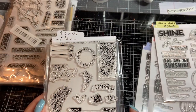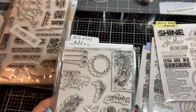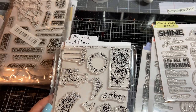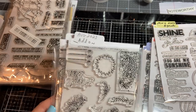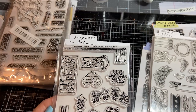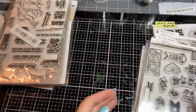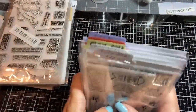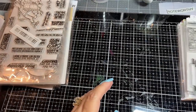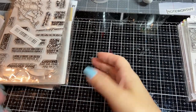Then I have the August 2023 add-on for Lindsay Oldstrom's stamp set. This is the add-on. And then I have the July one for Lindsay Oldstrom. I got those two at Adorn It. All right, so these go in my monthly box. That's why I have it separated that way, and I sort it by category, like January, February, March, whatever.